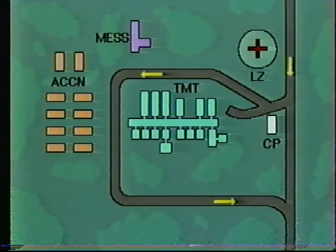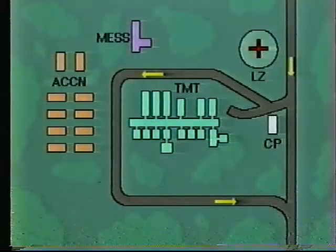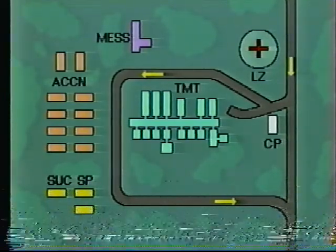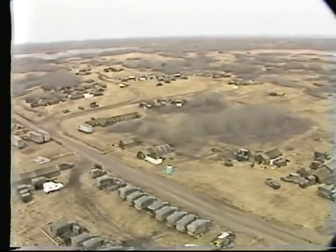Accommodation for hospital staff is more isolated in an effort to capitalize on rest periods. The maintenance, supply, and transport elements are also separated from the hospital complex. Unemployed vehicles and ambulances are parked in this area.